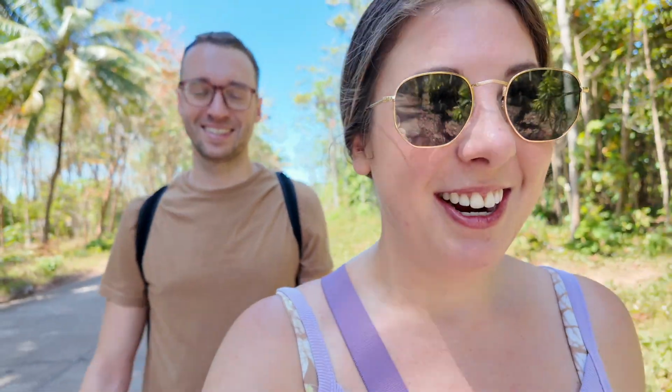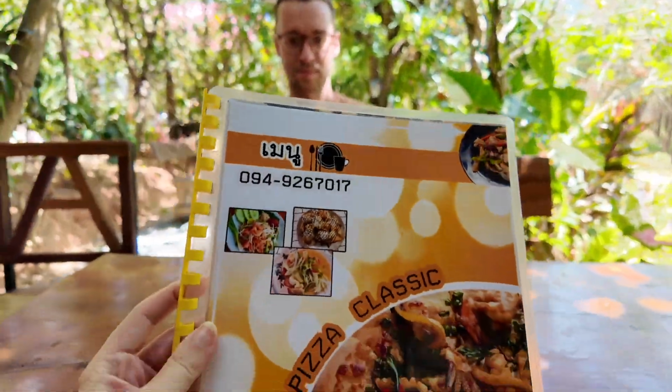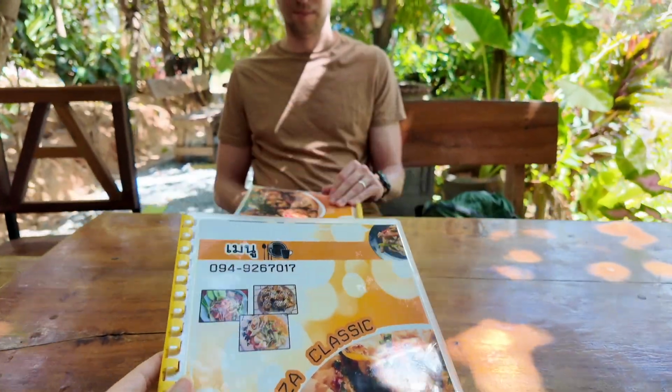If we're in Thailand, there's like a 95% chance that what he is ordering to eat is green curry. And if we're not in Thailand, there's like a 95% chance that what he's ordering to eat is pizza. So this is the perfect restaurant and dish for Ben. So hopefully it lives up to the hype. We'll see. We made it to Pizza Classic.